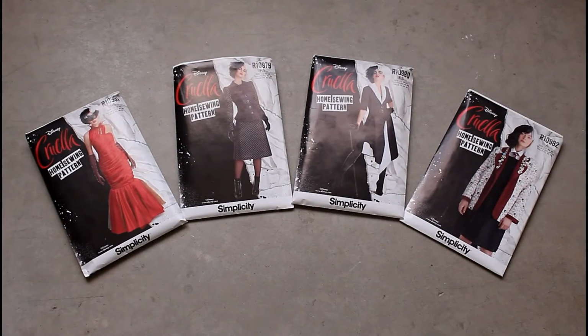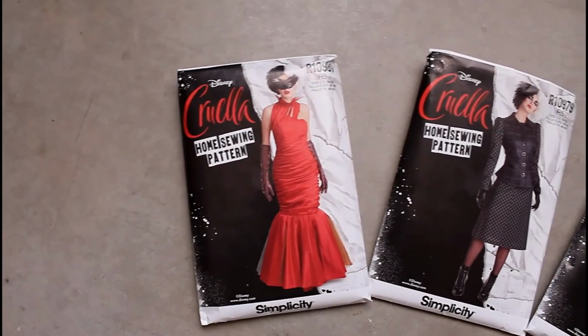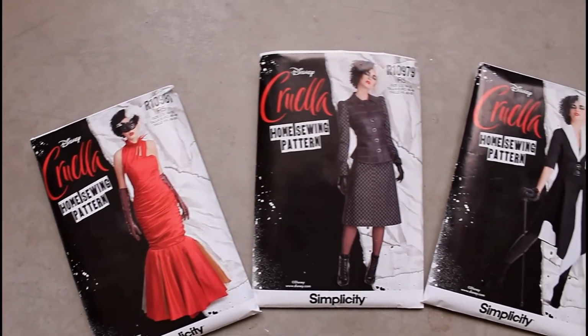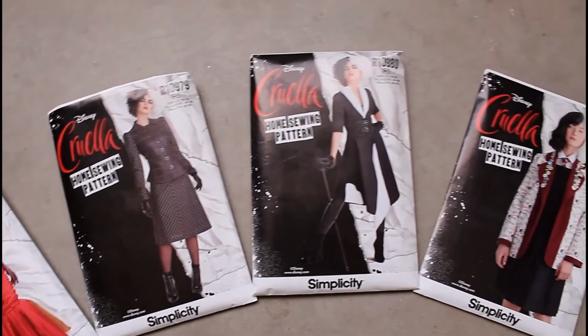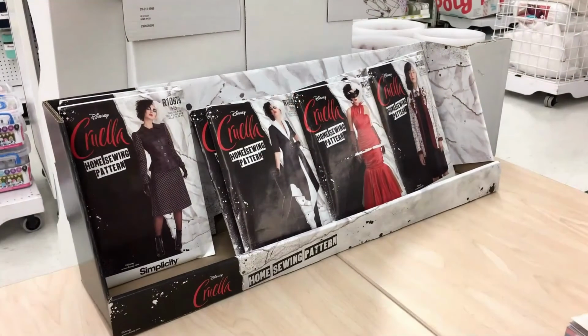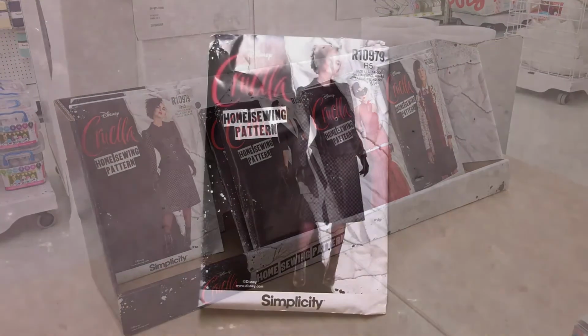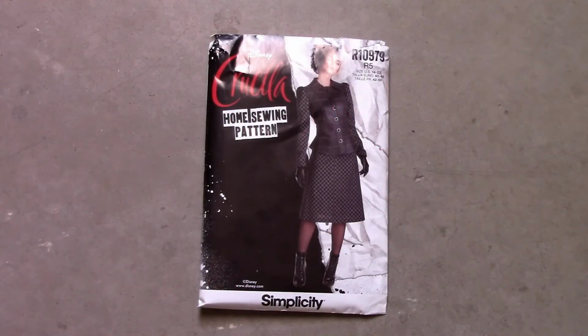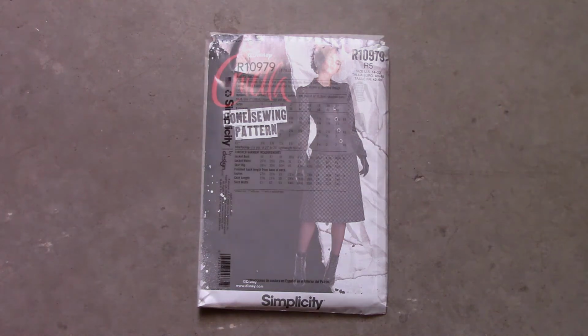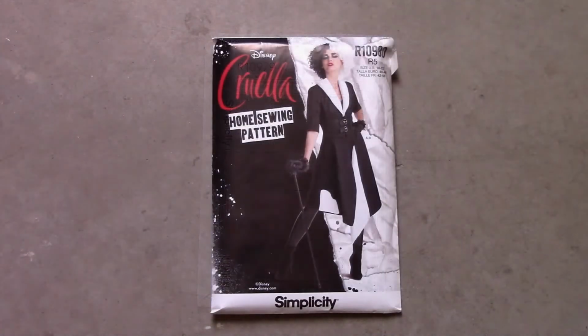The last patterns in this haul are costume patterns that make costumes from the Disney movie Cruella. I purchased all the patterns in the Cruella sewing pattern collection. When I purchased these patterns, they were exclusives to Joann's, but they were also a part of the Simplicity sale. Because of this, I was able to purchase them for the sale price instead of Joann's standard 30% off full price. I purchased these patterns before I saw the movie, so I don't know which patterns make costumes from certain scenes.